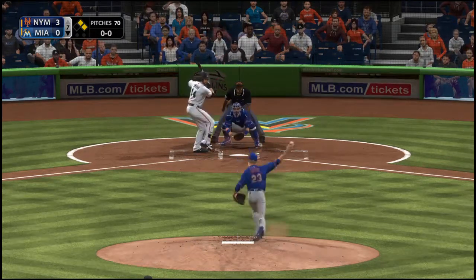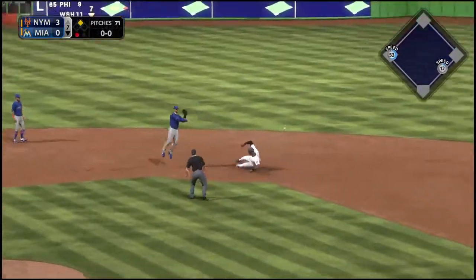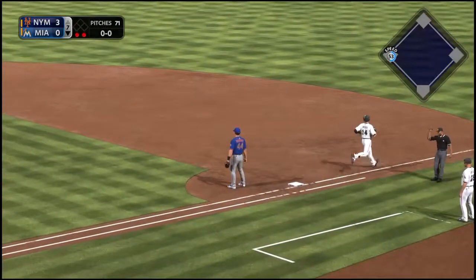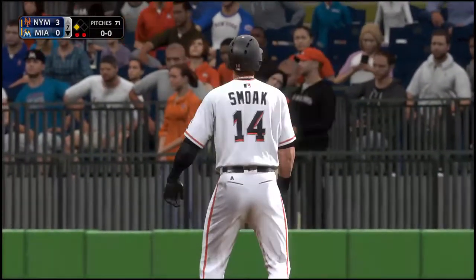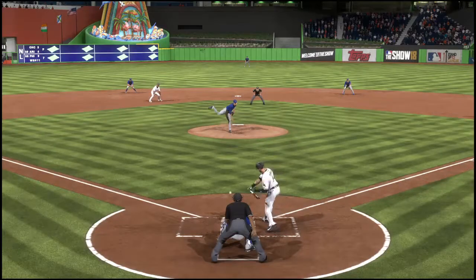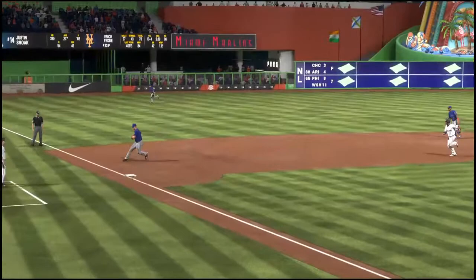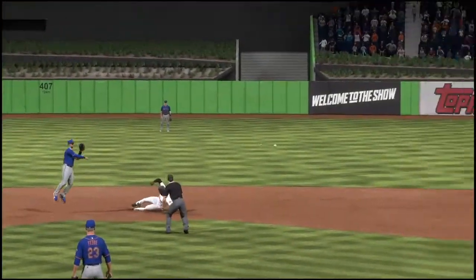Comes set. Here's the 0-0 pitch. Drilled down the line. There's one. On to first, and they turn the double play. Oh, that's a rally killer right there. They were in great shape with 2 on and nobody out. But the double play is the last thing you want in that situation. Just a runner at third now, but there's 2 outs.